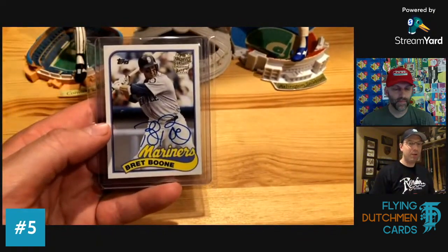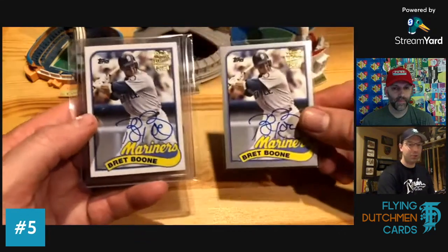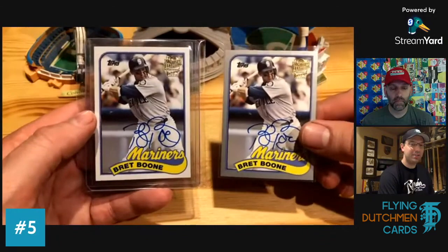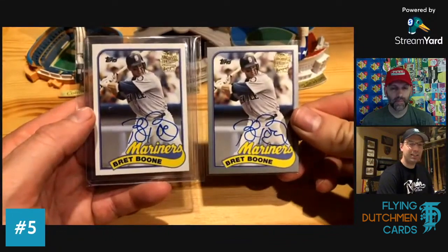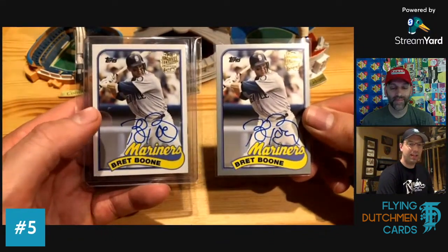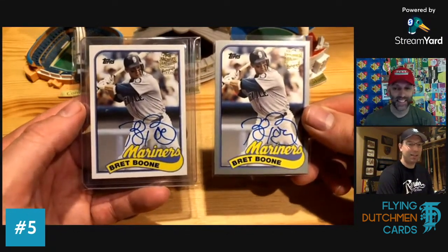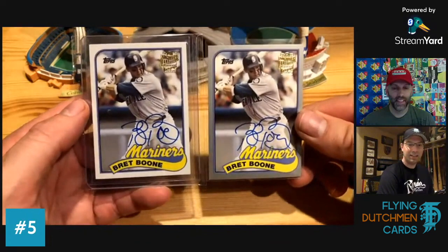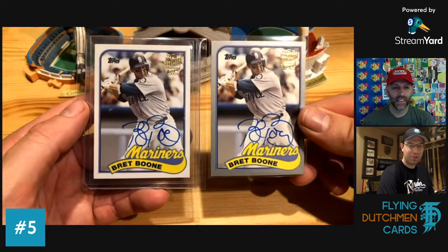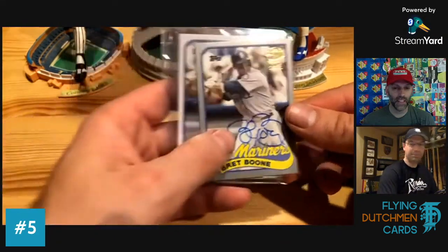Nice. So number 5, this is one I've showed off before, a Brett Boone. I picked this one up after I had picked this one up, but I got this one from COMC. So this is a silver parallel, numbered to 199. I picked this up on COMC, and it was going to be like 2 months before they shipped it. In the meantime, I found this one on eBay for like $4. So I was like, I could double down on some Brett Boone autos. It's interesting to see the same card signed back to back. I wonder, this was all probably at the same time he was signing them. But those are cool. I like those. So that one's fun.